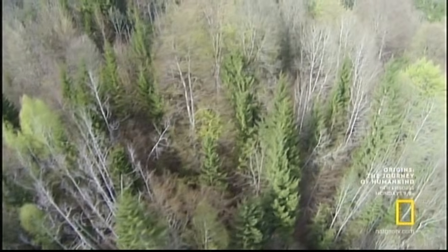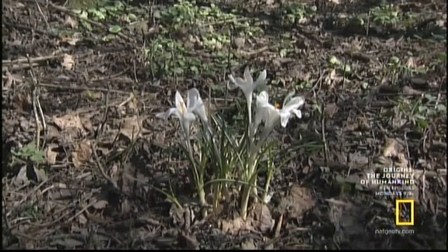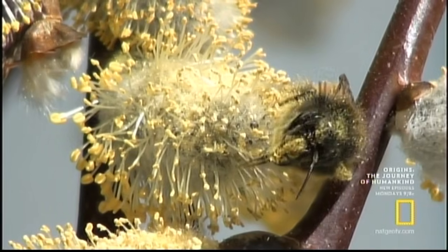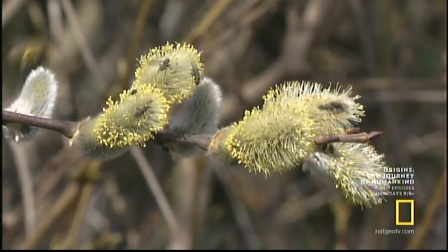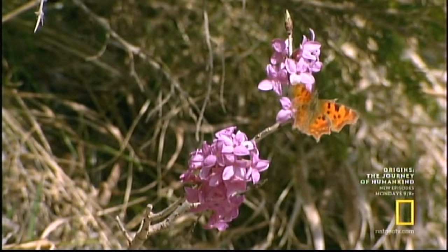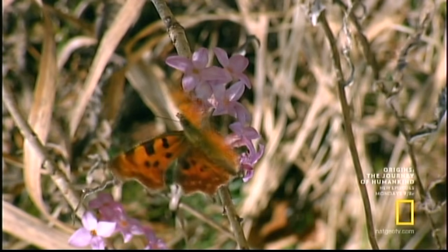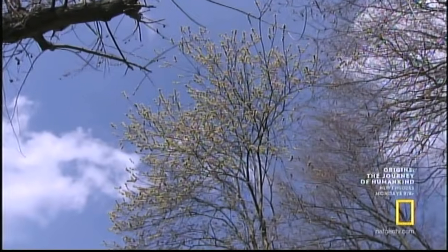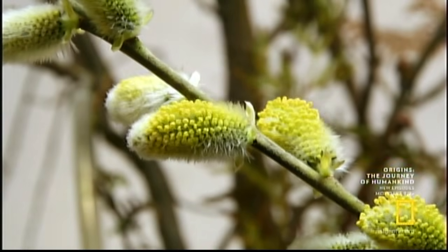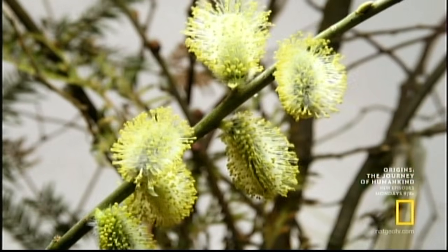A few hundred feet lower, the temperatures are milder. Here, the spring's explosion is already reaching its climax, and for the insects, this is a time of plenty. Butterflies that survive the winter, like this comma, find nectar in the dwarf laurel's blossom. All around are willows with their yellow catkins. There are about 100 different kinds of willow trees.